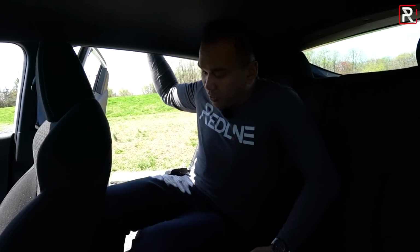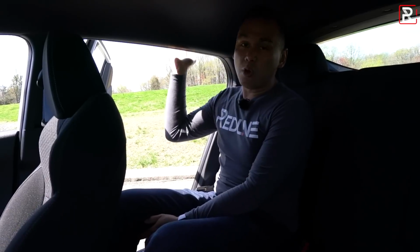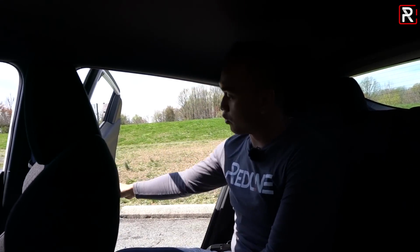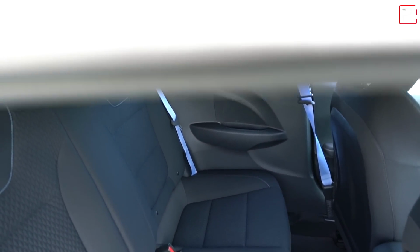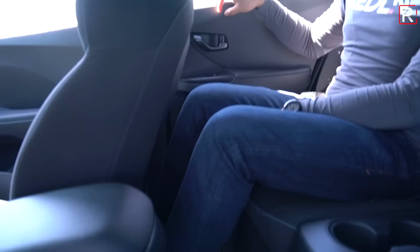which is why my camera guy's over there filming through the driver's side door. But getting back here, this low roof requires me to literally kink my head over so I don't bang it along the roof. But once you get back here, it's definitely less space than the Civic. Hyundai says you're going to get around 33 inches of legroom, which is about 2 or 3 less than what you get in the Honda. The materials are pretty much hard touch plastic.